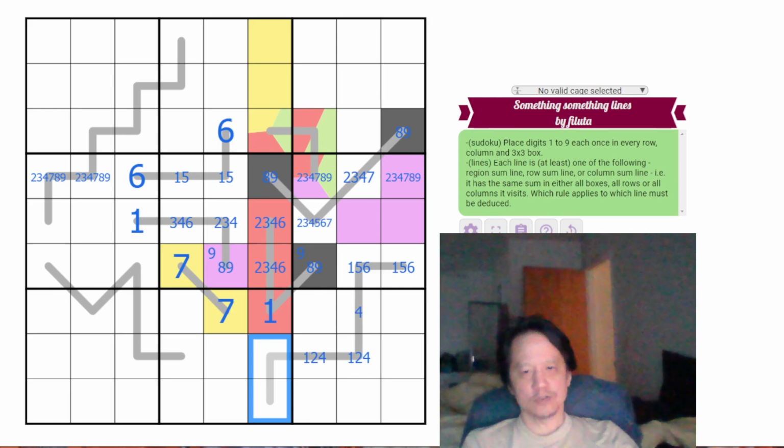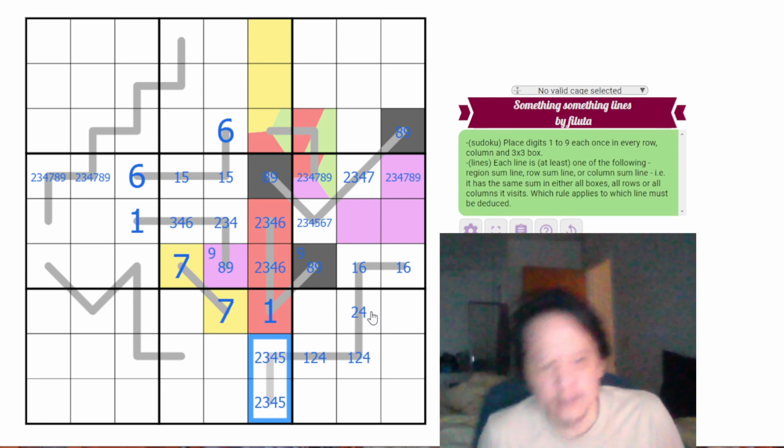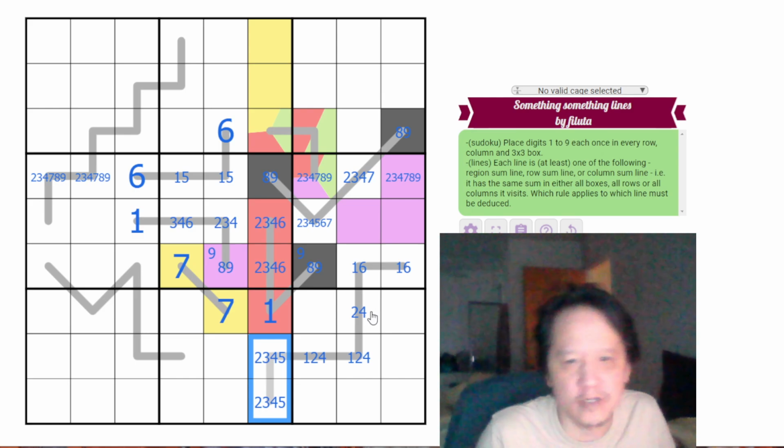Oh, interesting. So say it's 1, 6, right? Then you have 1, 2, 4. This cannot be 1 and 6. It could be 2 and 5 or 3 and 4. That doesn't tell us very much. Yeah, that's possible. This all seems possible.